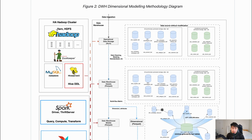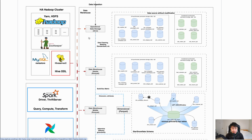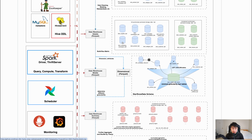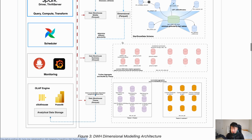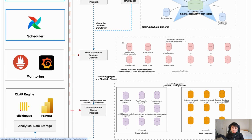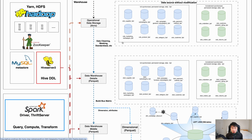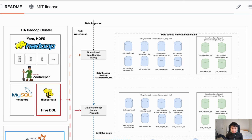All right. A data warehouse is a company's core data asset. A lot of people know what a data warehouse is. They've probably heard about dimensional modeling, the star and snowflake schema, things like that. But not many people actually build a full data warehouse from scratch on their local machine, and even fewer create a complete, detailed methodology like I did.